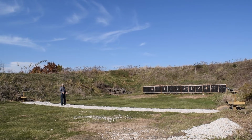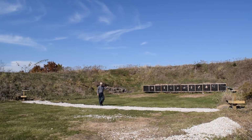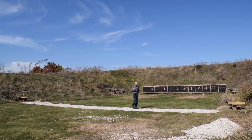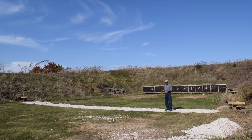You can shoot from anywhere inside of here. You cannot, however, shoot in front of this. All right? No shooters should ever be in front of the gravel walkway, because they'll be in front of the area where the clay birds are going to be thrown. Also, you want to make sure that you communicate with anybody that's up in the shelter that's shooting rifles on the range, because you'll be downrange from them.